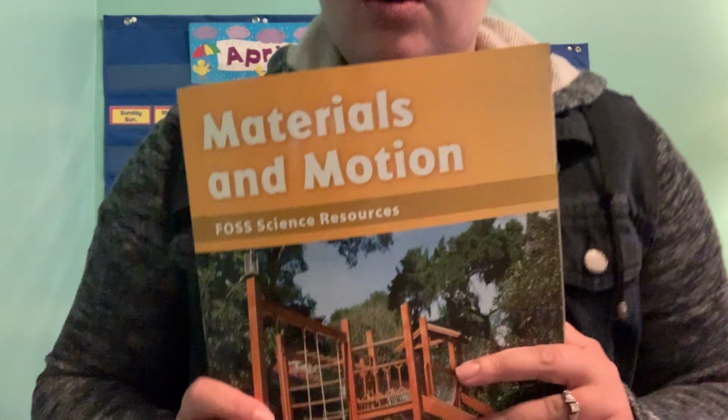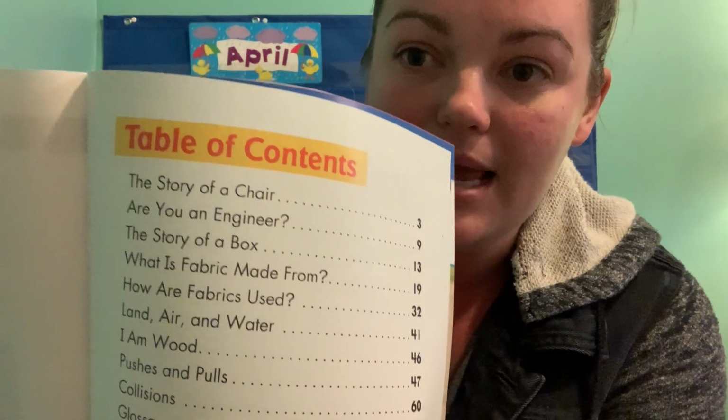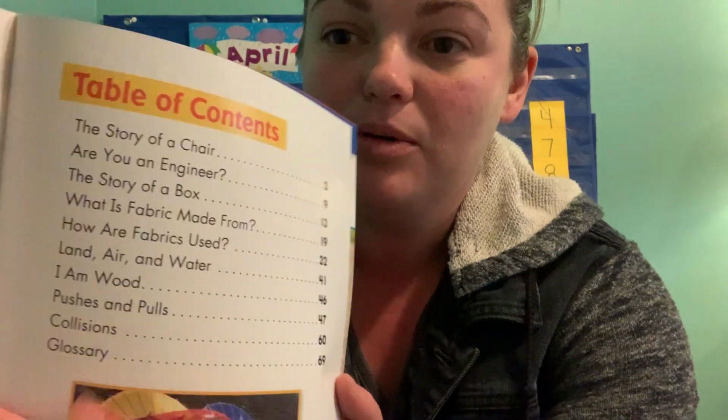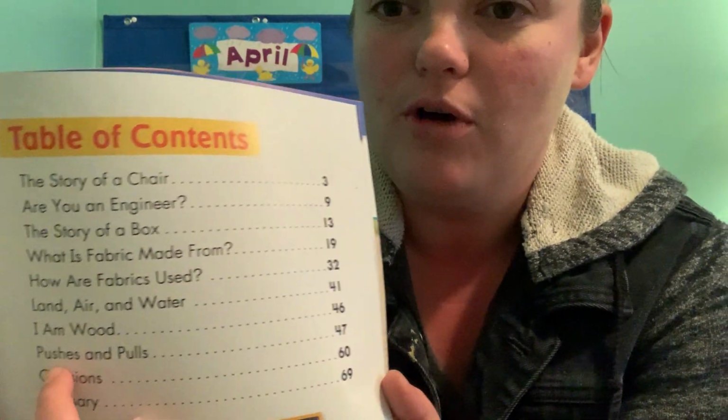All right. We are going to read our story today. So our story is in our book. Whoa. Okay, so Materials in Motion. So remember how this book has lots of books inside of it, and it has a table of contents where I can find my book. So if you go in here, look, it has a table of contents, and I wanted to read the book that was called Pushes and Pulls. So I looked for it, and it's on page 47. So we're going to read about pushes and pulls.